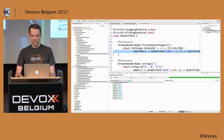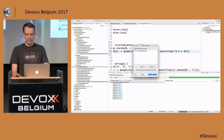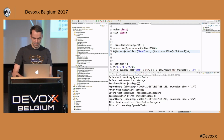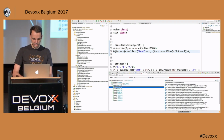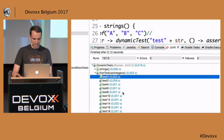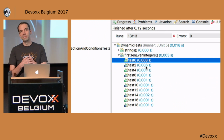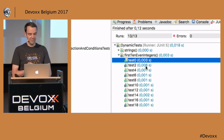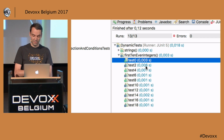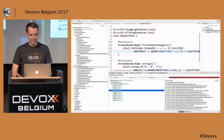And again, one assertion is the only test. So let me change that to make it fail quickly and run it again. Yes, I want to save that. But you can see 5 tests have failed now. Basically, I made it so that I tested that all even numbers are divisible by 4, which is of course not correct. So 2 fails, and 6 fails, for example. So that's how you would use dynamic tests.